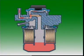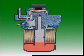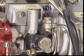Releasing the button lets the spring lift the diaphragm, which increases the volume in the pumping chamber. Air pressure in the fuel tank then forces fuel into the pumping chamber.